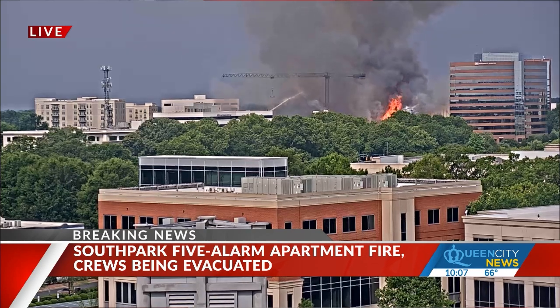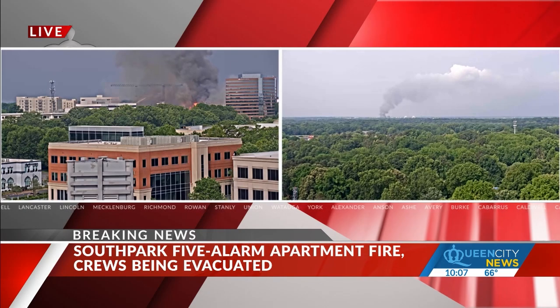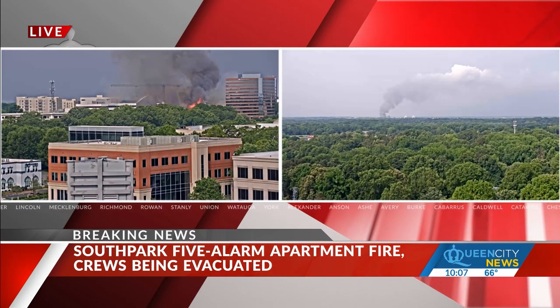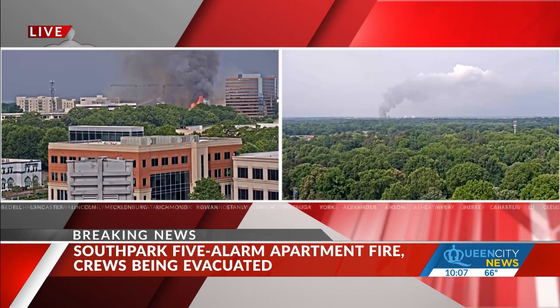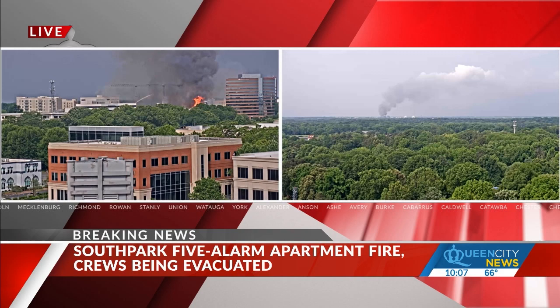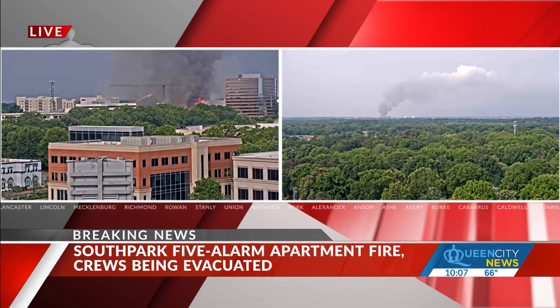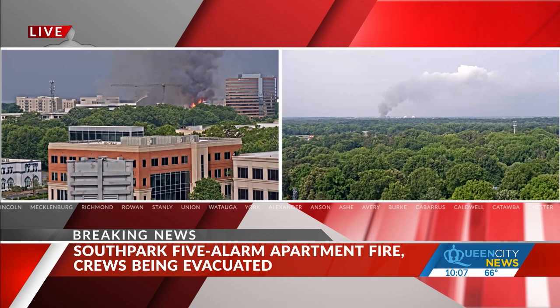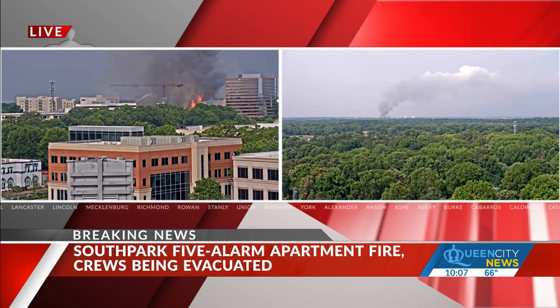Covering fires for 15 years now, firefighters will tell you the color of the smoke indicates the intensity of what is burning. So we're starting to see what was a thick, dark smoke from our Arlington camera, our tower camera, is now appearing to be white. But again, this fight is far from over. It is a 5-alarm fire in South Park, a construction site in the 7700 block of Liberty Row.